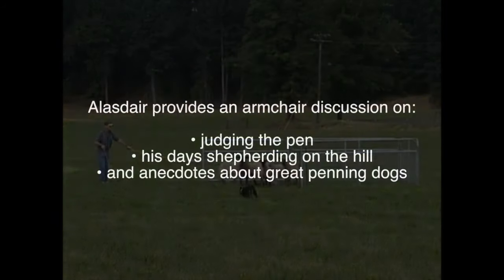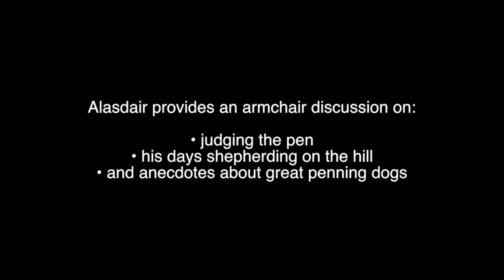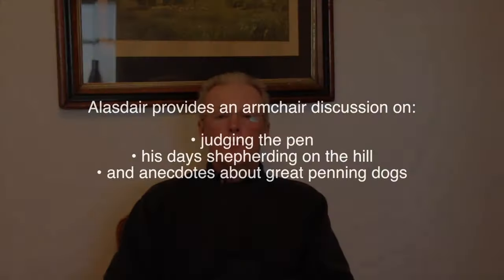in the first place. Alistair provides an armchair discussion on judging the pen, his days shepherding on the hill, and anecdotes about great penning dogs. She's probably the best penning dog I've had, and as good a penning dog as ever I've seen. I thought Driving Joe was as good a penner.